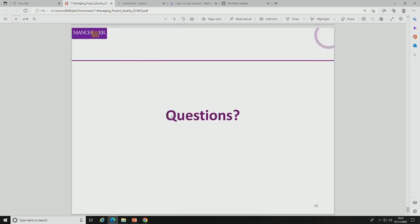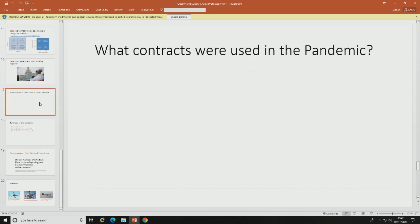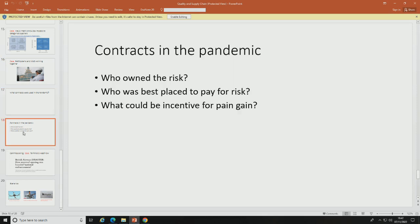So I did have another question about contracts in the pandemic, which I didn't include. I guess that would be who owned the risk and who got incentivized in terms of pain and gain for these contracts. Something to reflect on.